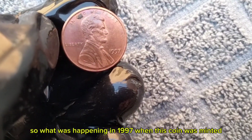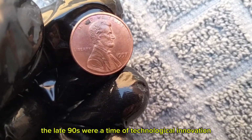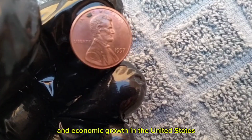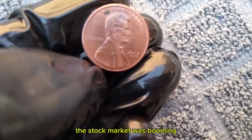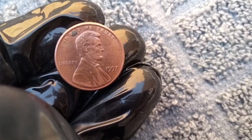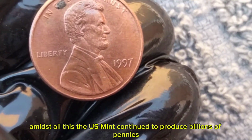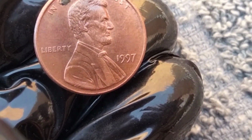So what was happening in 1997 when this coin was minted? The late 90s were a time of technological innovation and economic growth in the United States. The stock market was booming, and the internet was becoming a household necessity. Amidst all this, the U.S. Mint continued to produce billions of pennies to meet public demand.